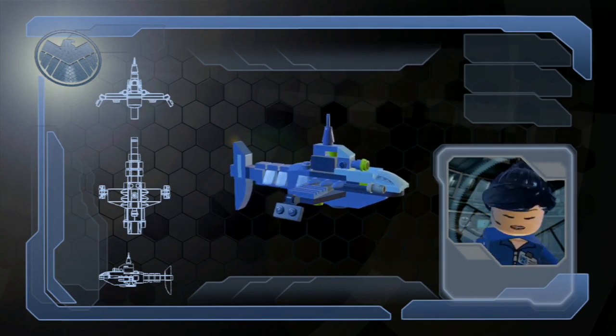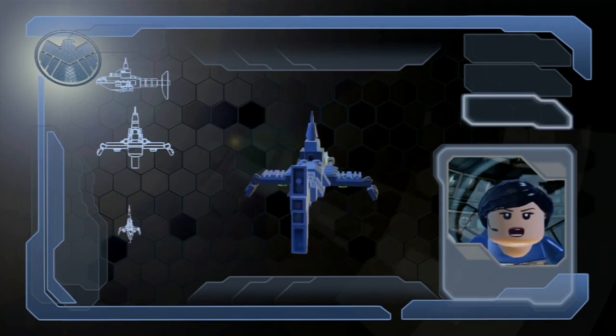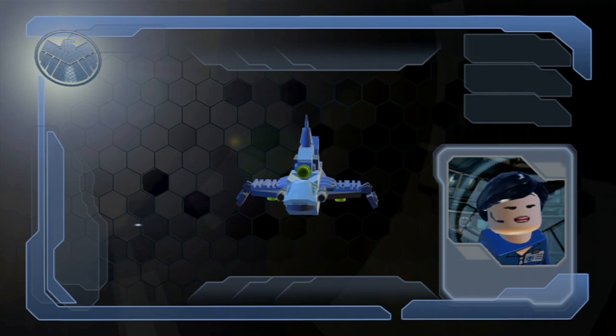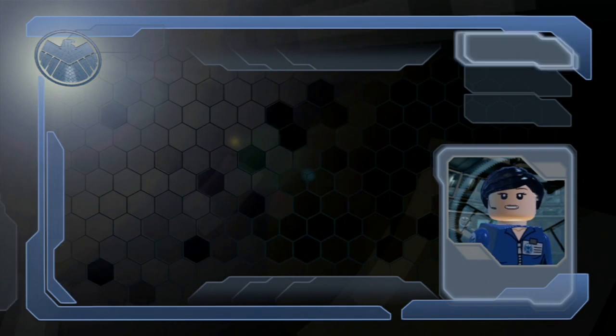Shield research submarines are extremely useful for taking the fight to bad guys while underwater. These subs feature advanced tracking equipment, ideal for locating enemies or items of interest.